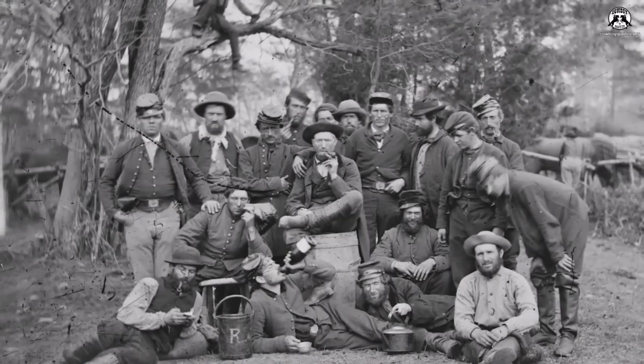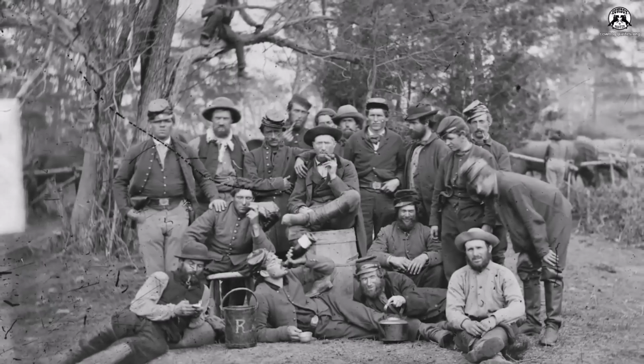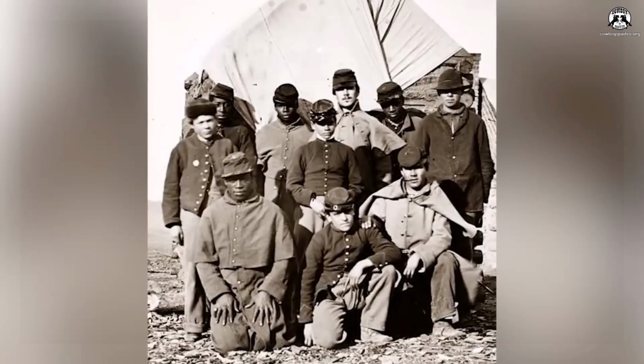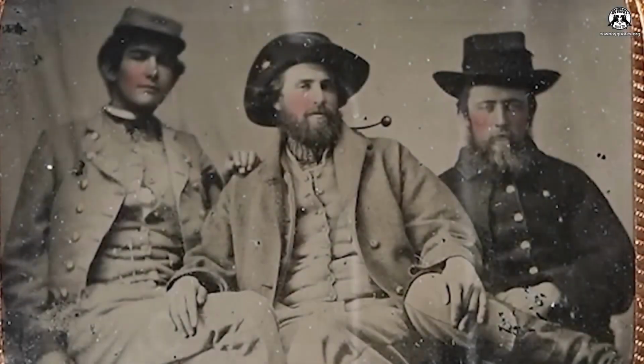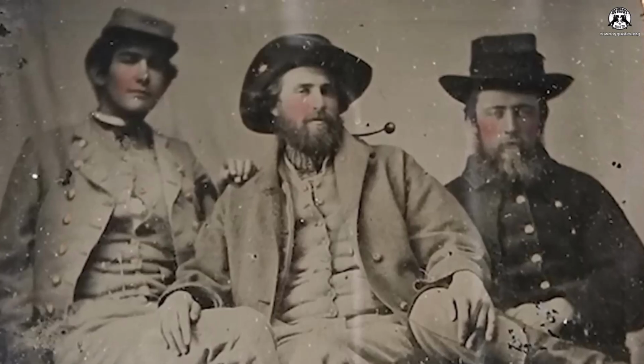From cherished photographs to simple sewing kits, the items Civil War soldiers carried tell us as much about their daily lives as the battles they fought. Each object was more than just gear. It was a lifeline, a memory, or a tool for survival in one of the most defining periods of American history.